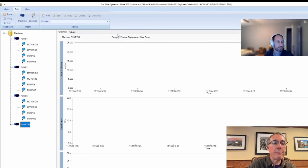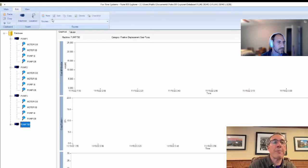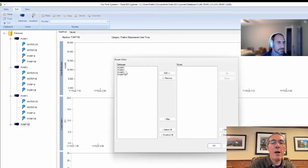Okay. So now we've created our assets, and I can go back here and save my database. And now the next, probably most popular thing to do is we create a measurement route for our machines. So we don't have any routes. I'm going to say we're going to create a new route, and you can see here's the list of equipment assets that are in the database.